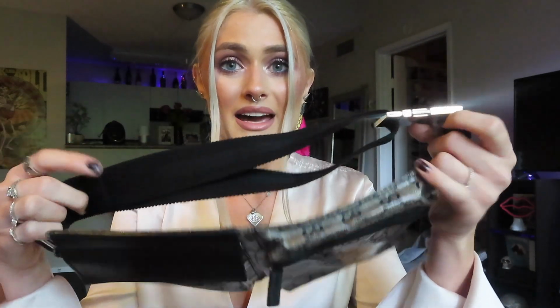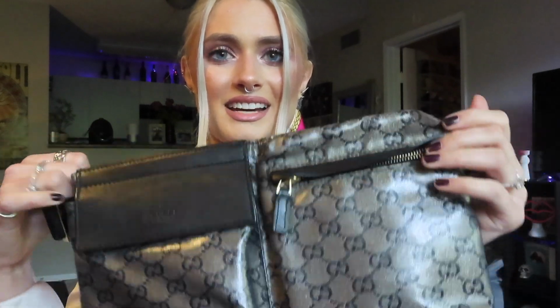I was actually looking for a Gucci belt on The RealReal, and when I searched that, it came up with belt bags as well. And I found this amazing little fanny pack bag. Now, this is such a cool item, and I love wearing this because it's so funky, and there's a bunch of different ways you can wear this. It's actually really cool. It folds like this.